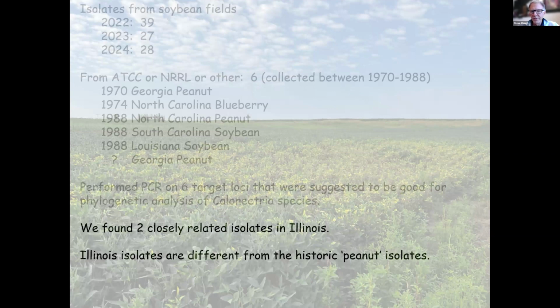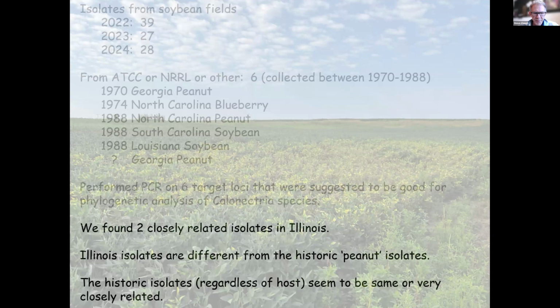So these Illinois isolates are different from the historic peanut isolates. The historic isolates, though, are actually all very similar. They all have the same DNA sequences for these 6 targets. So we don't have the same pathogen that was out spreading around at that time, but it looks like it could have been.